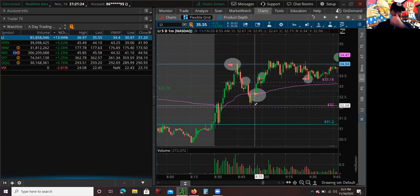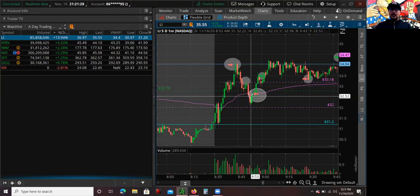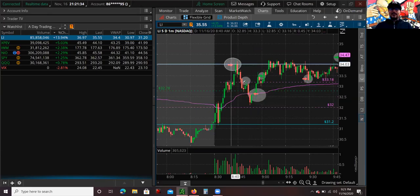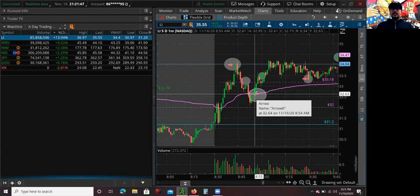Now, I know a lot of traders like to cover half on the VWAP as soon as it pulls back to VWAP, and honestly, that is the right thing to do. I could have actually made some money instead of lost some money in this trade. But I felt like there was going to be a bigger move to the downside, and I wanted to maximize this trade as much as possible. I didn't want to pull any shares.